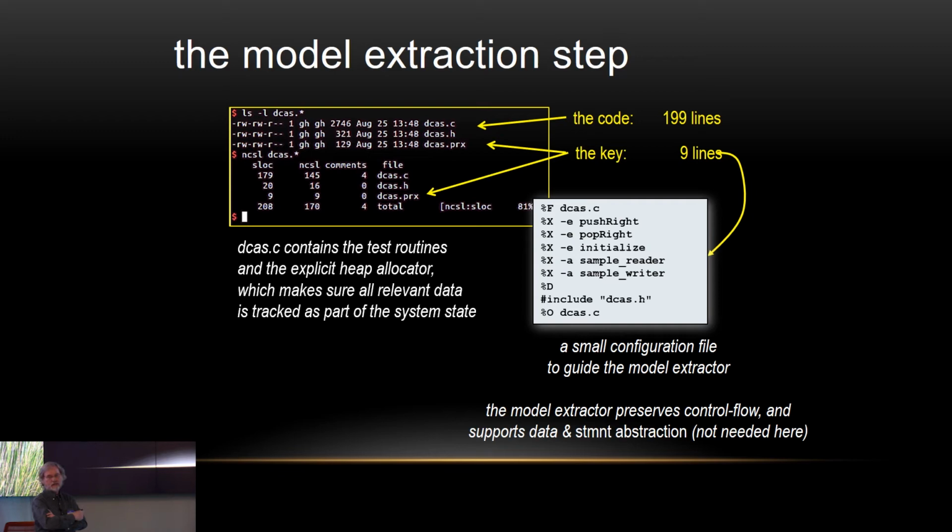The contents of the file say, I'm interested in push write and pop write. Extract a model for those two C functions, not changing the C functions at all. There's no subset of C here. It's full C, can have pointers, can do every ugly thing. Those two, my initialization code, which I also wrote in C, the sample reader and the sample writer from the test harness. And then I say include this header file which defines the data structures. That's it. And then give that to the model extractor.